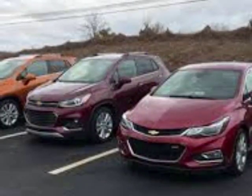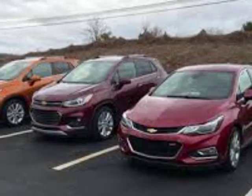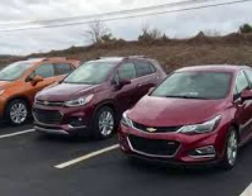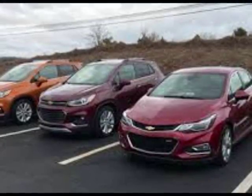(2017) Holden Trax LTZ Review. The 2017 Holden Trax gets a number of worthy upgrades that make it a better alternative to Mazda's CX-3 and Honda's HR-V than ever before.